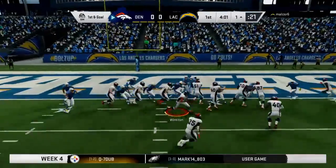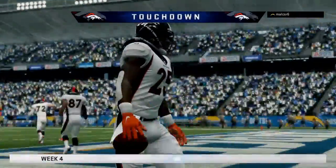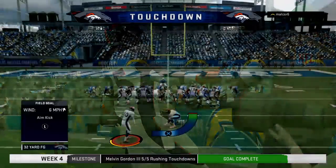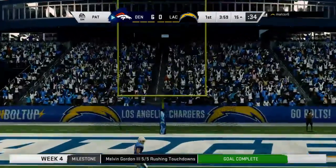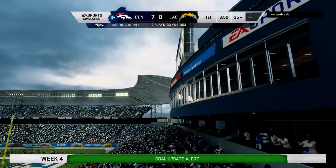They'll try and punch it in. Gordon, and he'll get in. Touchdown, Denver. Melvin Gordon, his 5th touchdown now on the year, as his guys are able to strike first here in this opening quarter. Gonzalez good on the extra point, and it's now a 7-0 game.